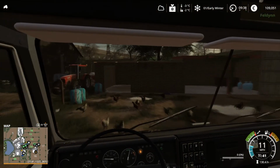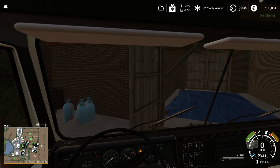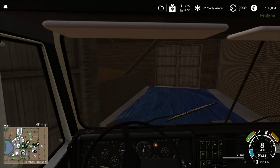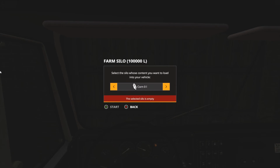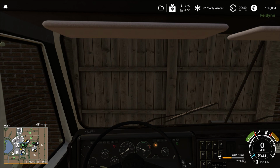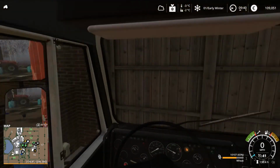Hello everyone. Join us here on day one, early winter, and we are just, if I can avoid hitting the gate, trying to drive into our silo here to take out a little bit of wheat to sell. I need to slow down. Okay, let's have a look here. We are going to want wheat. Where? Oh yeah, we've still got that wheat. So we're going to take about 10,000 out if we can. Get it as close to the money as possible. There we go, that's not bad. 10,107.